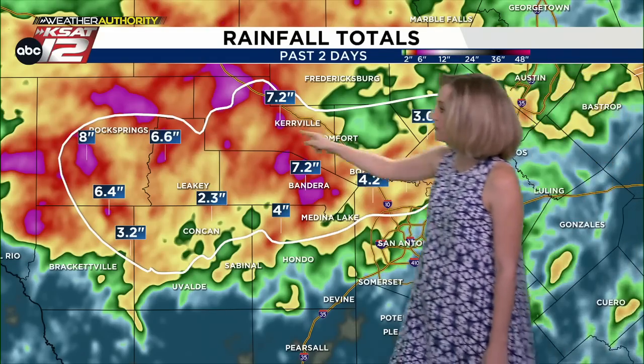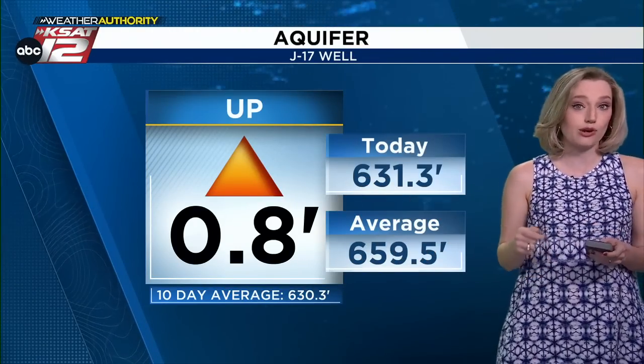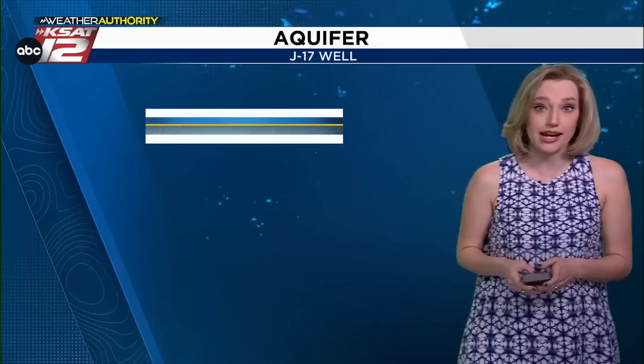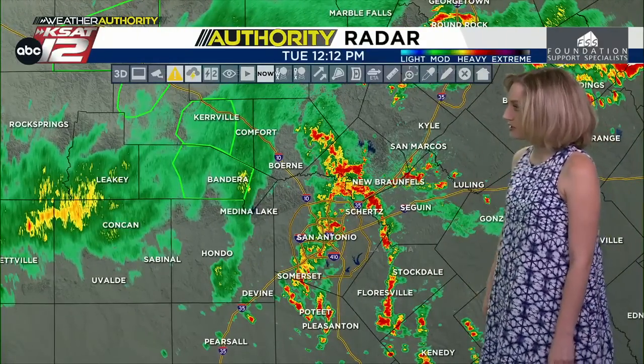What I've outlined here for you is the Edwards Aquifer. You can see that this is going to be good rain for the aquifer, but be careful out there. The aquifer already up a foot over the past 24 hours, but I really expect it to rise even more. Unfortunately, on the rise, molds as well, which are high today. I'll be back to take a closer look at neighborhood rainfall totals and, of course, the rain moving through San Antonio coming up in just a bit.